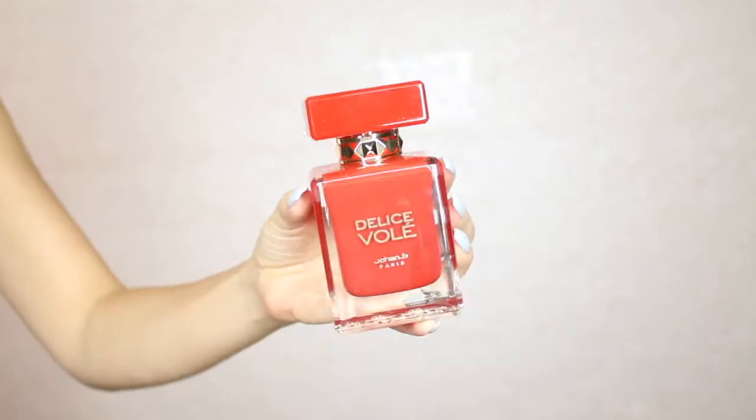Okay, up next, I'm gonna go for the other gigantic box. This is another one from Johann B. Paris. This is another eau de parfum. Maybe they're all eau de parfums. We'll find out. This is 2.8 fluid ounces on the inside, but the packaging is just like super extra and super cute. Oh my gosh, you guys, look at this little guy. This is so cute. It has like an all red bottle. It has like the studs up here.